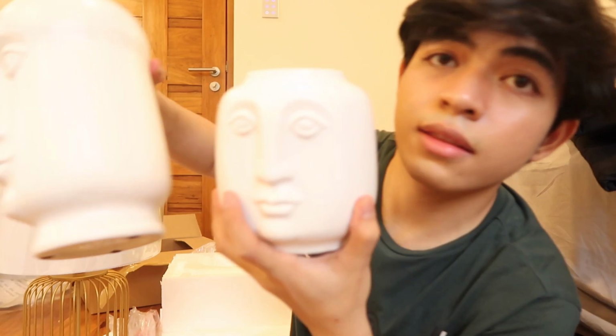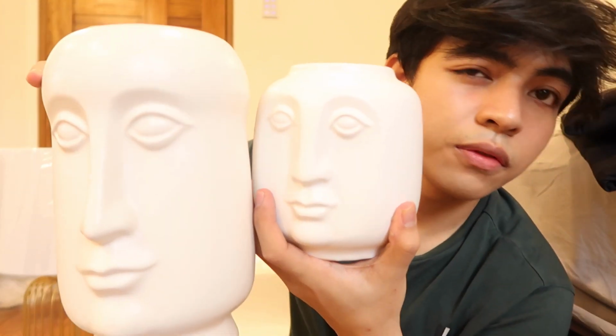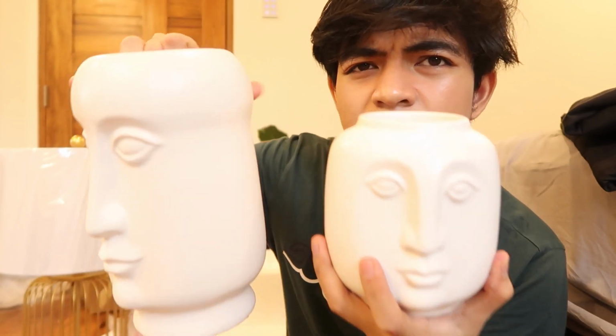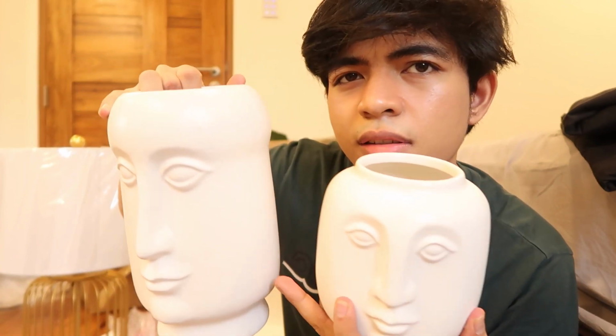And so aside from the pots, I ordered a lot of vases kasi kulang ng mga vases yung house. Parang may mga places sa house na empty pa. So I got these as a set of two. Very minimalist din siya and classy. Mababasagin siya. It's not plastic because it's a vase.